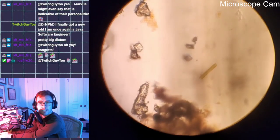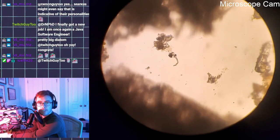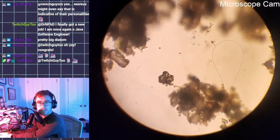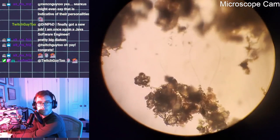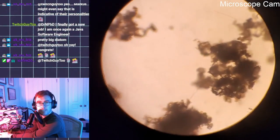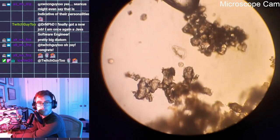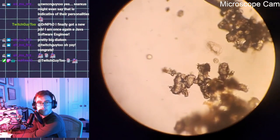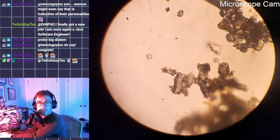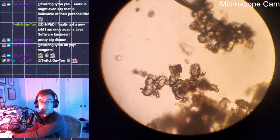Oh, we've got another diatom. There's a good number of algal friends in this one, which makes me happy because I think that will help feed other things that are in here. I've been trying to play it safe, put it near the window, but not too near. I don't want too much direct sunlight. As in, I don't want any direct sunlight.